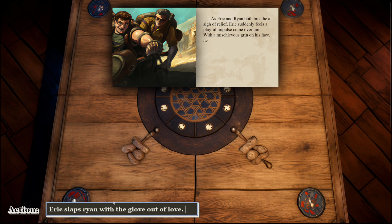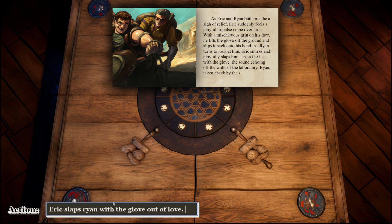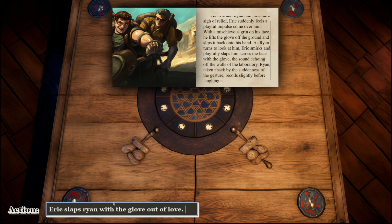With a mischievous grin on his face, he lifts the glove off the ground and slips it back onto his hand. As Ryan turns to look at him, Eric smirks and playfully slaps him across the face with the glove. The sound echoes off the walls of the laboratory. Ryan, taken aback by the suddenness of the gesture, recoils slightly before laughing and understanding it was just playful.